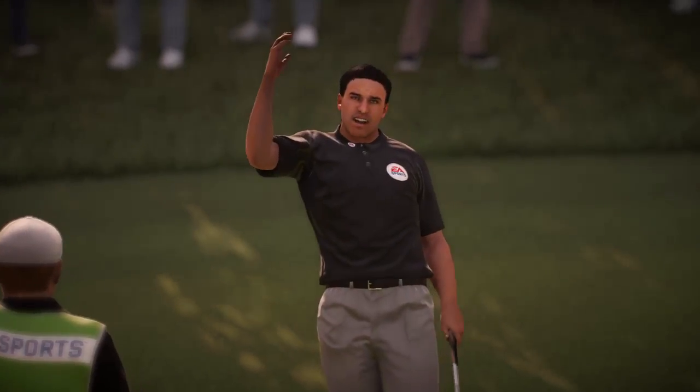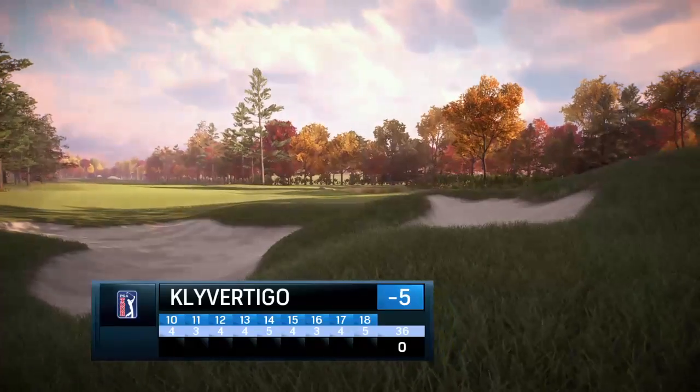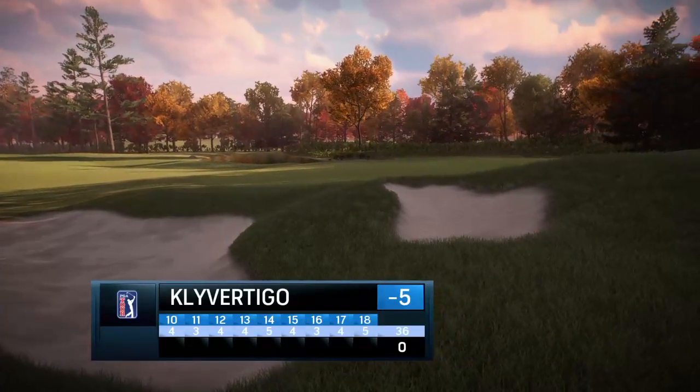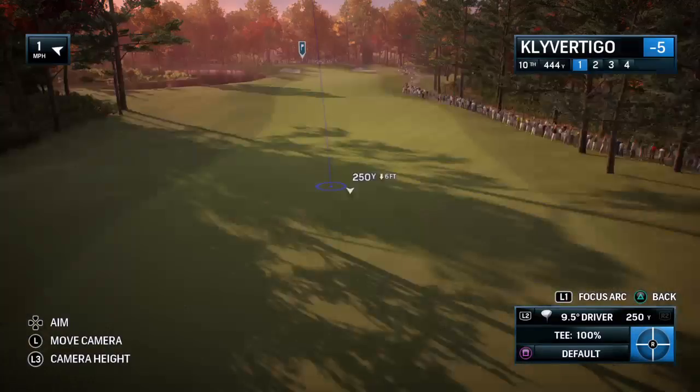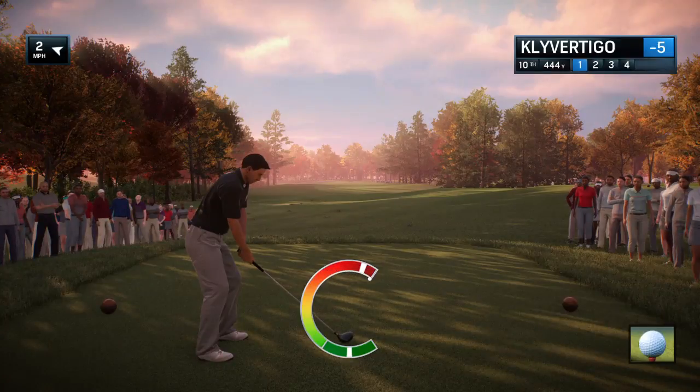Takes care of business. 5 under par. Just a superb performance on the front side. He's hoping to keep it going here on the back 9, Frank. The game is so much easier when you're swinging well, putts are going in. Really, you've just got to keep out of your own way.